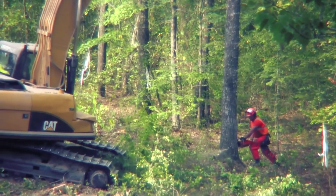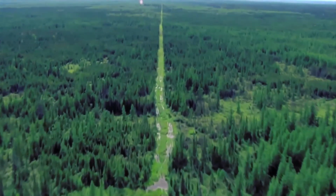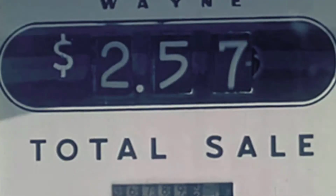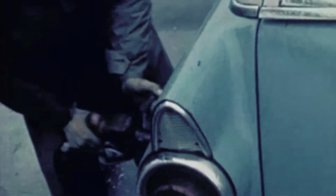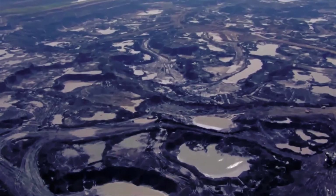When they try to get the Keystone XL, the Alberta Clipper, and all these different reversals of different lines so that they can get the tar sands oil to a world market, we regionally in Minnesota will actually see a gas price increase because our cheap oil is going to be gone. We're going to have to pay world market prices. They're just trying to find ways to export their product right now, which isn't good for any of us.